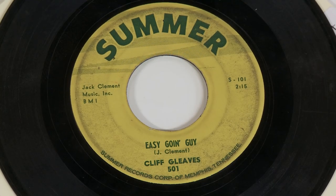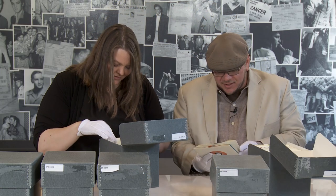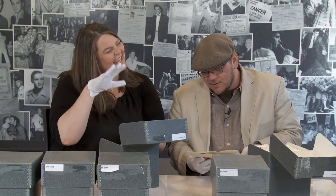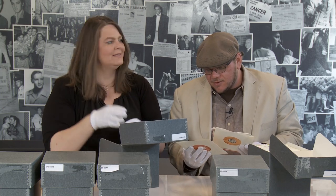We could stay here all day. I'd love to go through each one of these and listen to them, put them on the record player. What's really cool is you'd be listening to the exact records that Elvis listened to. If Elvis was here, we wouldn't even get through one box, because he would be telling us every little detail about that song, what this meant and what that meant, and where he got it and when he got it. What record store he went into to buy it.